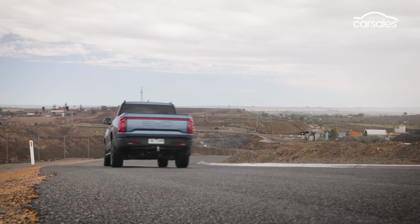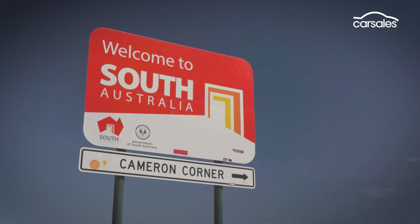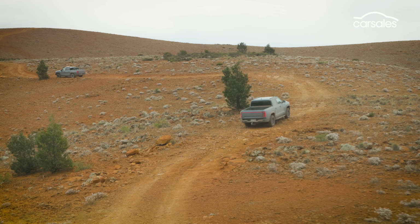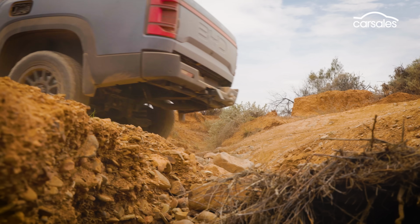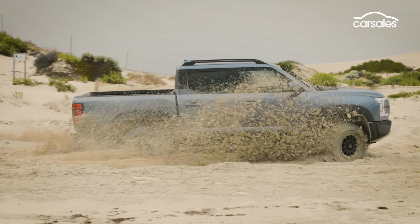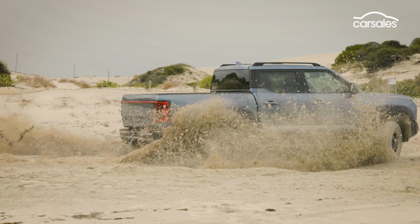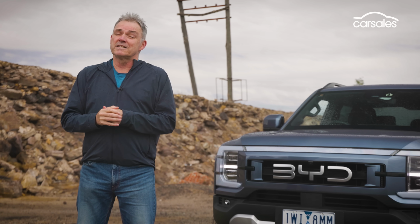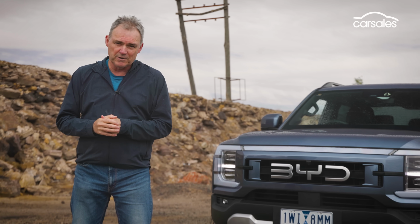We're leaving from here, a rainy Broken Hill, and headed for Cameron Corner, and then for the 4x4 playground that is the Flinders Ranges and Arkaroola. From there, it's some beach playtime, and we finish up in Adelaide. So come along for the ride. It's going to be a fascinating experience.